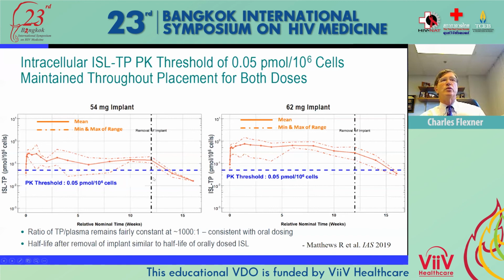Once the implant was removed, the decay of islatravir concentrations was as expected based on what was seen with orally administered islatravir. And what this proves is that all of the islatravir in these study participants is coming from the implant. That is, there's no local or distant depot of islatravir formed in these recipients, and thus when you remove the implant, the drug degrades at its expected rate.